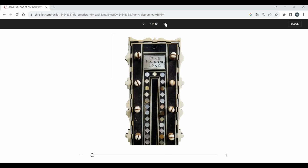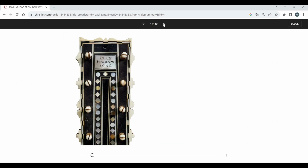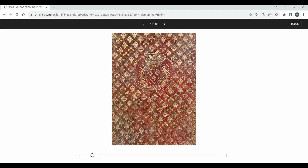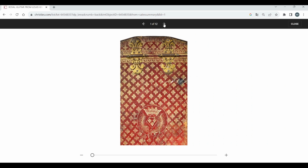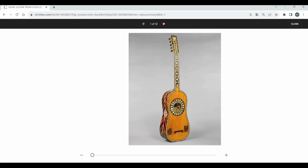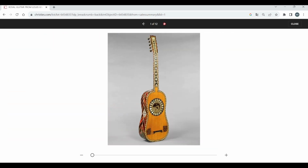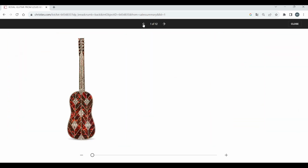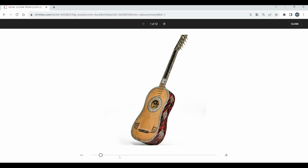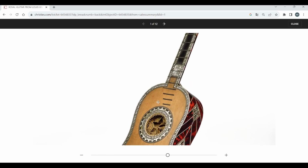Amazing workmanship there. There's a Jean Voboam note on the headstock, and a coat of arms there. Beautiful work, all the fleur-de-lis. So this is everything that we were talking about here. There's also an image there, and it looks like we're looking at some other instruments here as well. If we go back to the beginning and start to zoom in, we can get an idea of the details of this instrument.